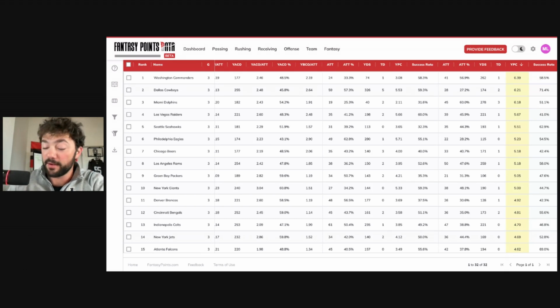Whoa! The Commanders are the worst. That's good to note for this week for sure. Wow, I did not even think about that. Did not know that. Wow, that came as a surprise to me. I'm not gonna lie. The Commanders are the worst zone run team in the NFL. Wow, or man gap run team in the NFL right now. That's crazy.